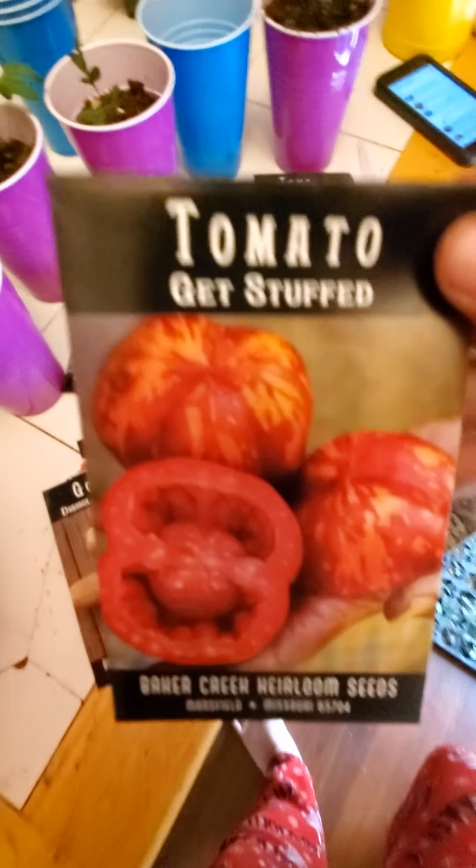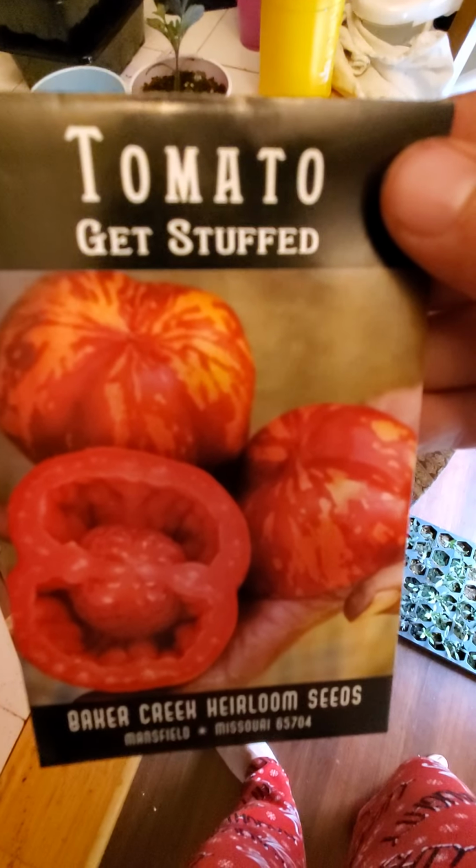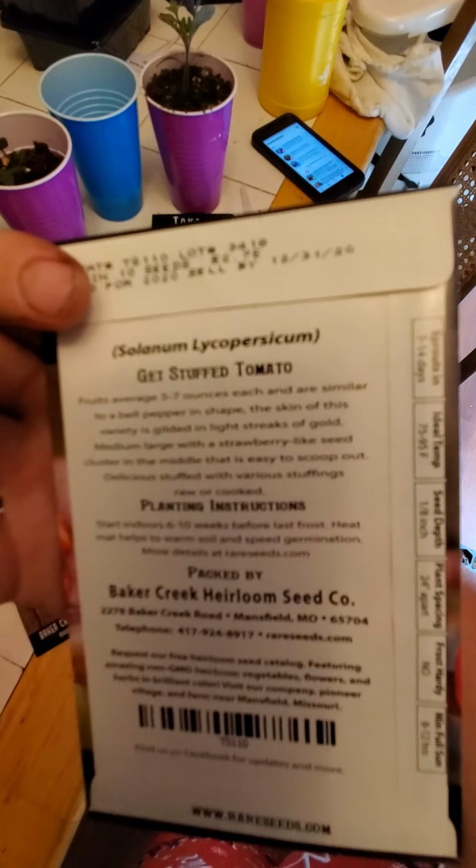Okay, and then I'm growing a paste tomato, the Berkey's Tada, the Atomic Grape. This tomato is super cool looking. Look at that. It's like a stuffing tomato that you can, the center is like all weird, so you can just take it right out. It's pretty cool, I think.